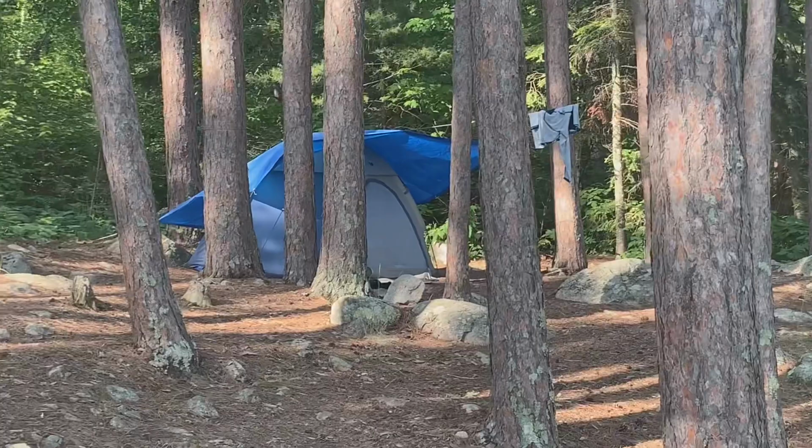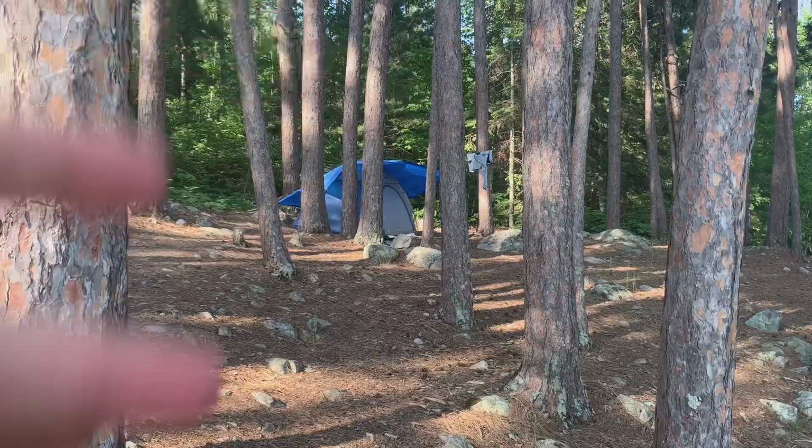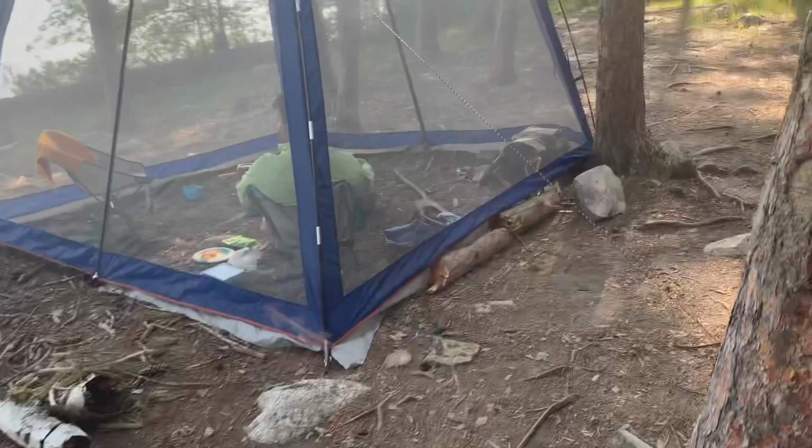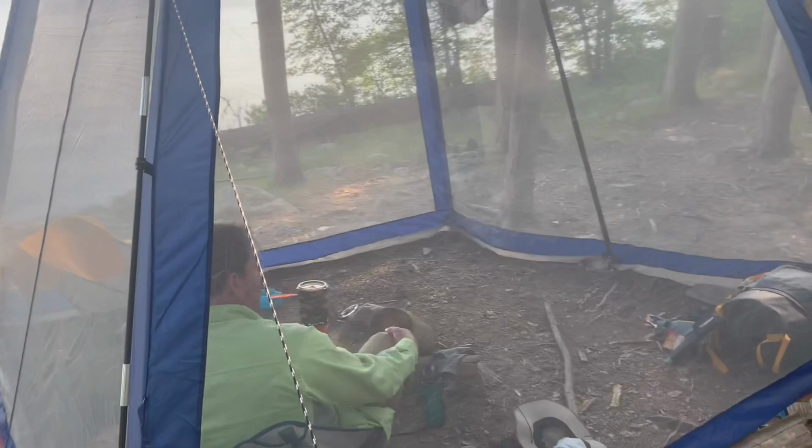It's nothing special. It's a pretty good four-person tent. We got a little rain shield up there on the top. Back over here, we have where the cooking station is, typically. And over here, we have our super bug tent net thing. This is where we spend most of our time. We just hang out and relax in here.